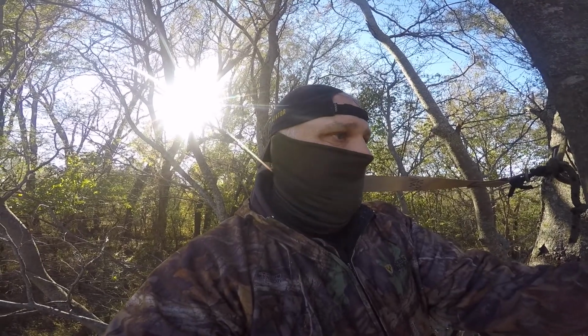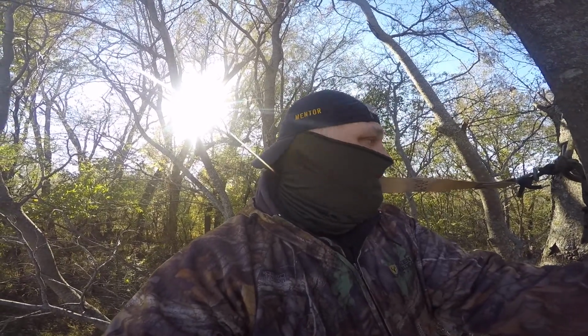But I did scout another piece of property. So if I don't start seeing some action here, I'll probably just move on, check out that other spot and sit down there. So hopefully we have some good luck. I have a buck tag and a doe tag, so anything that walks in front of me, I'm shooting. I'm meat hunting, I'm not trophy hunting.